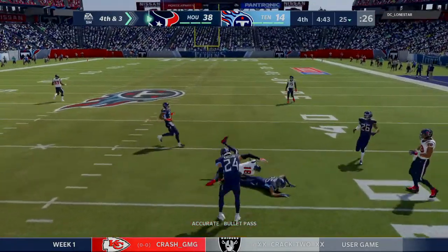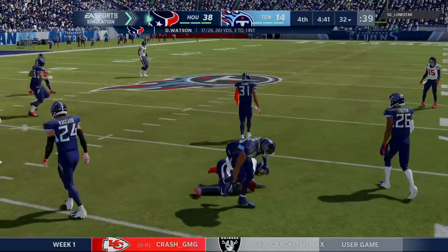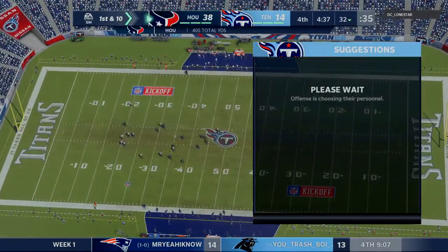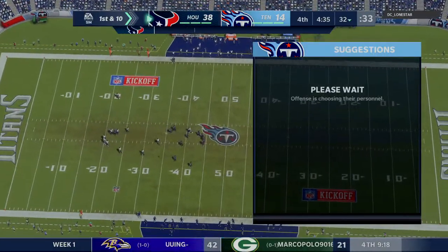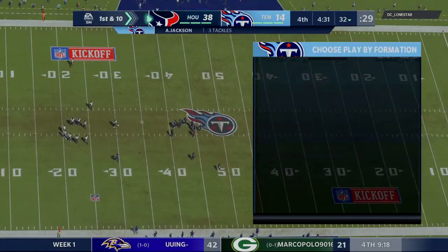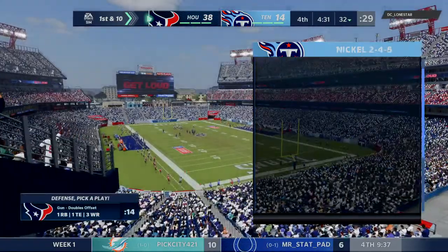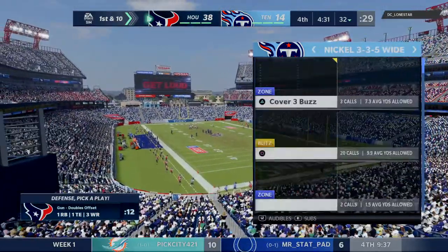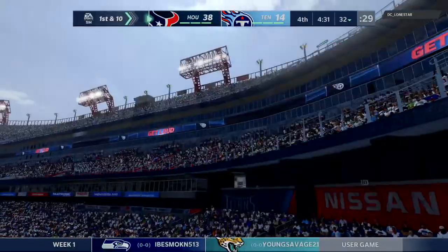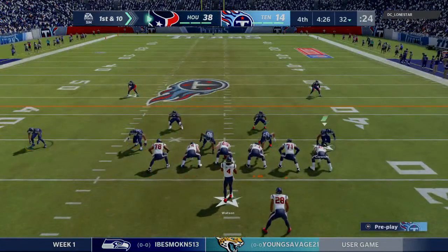He's got his target. It's Cobb. And he gets it to the 32. Good enough for a 1st down. They're able to keep the drive alive. 7 yards that time, and the decision to go for it proves to be a good one. From the 32 now, here's 1st and 10.